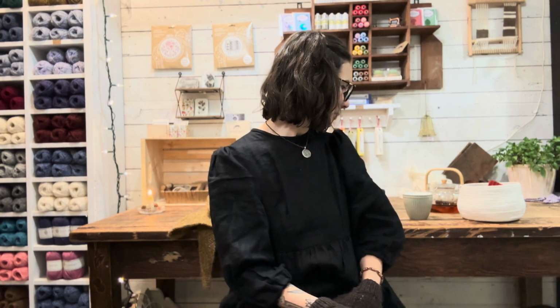Okay, so this is my dress. I'm really happy with it. I wouldn't change anything about this pattern. For me, I love the higher neckline. It's comfortable and flowy without being too oversized.